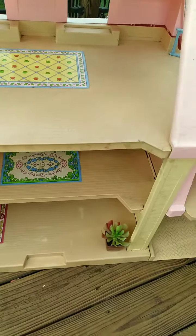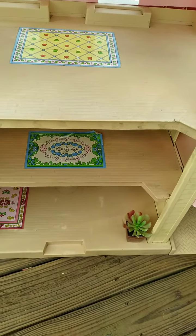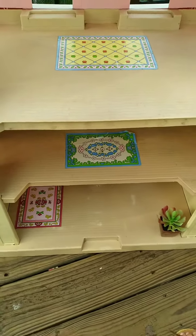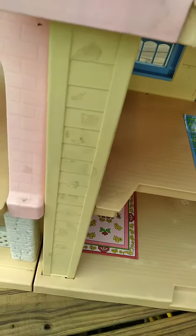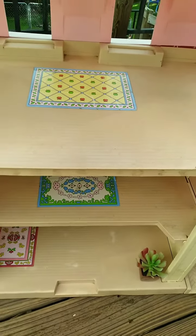And this is what it looks like afterwards. And Nikki put a little fake plant in the kitchen. No, it is not perfect, but it will do for now since it is an outside toy. And all these stains over here are from where I had stickers on it when I was a child. And that part will not come clean.